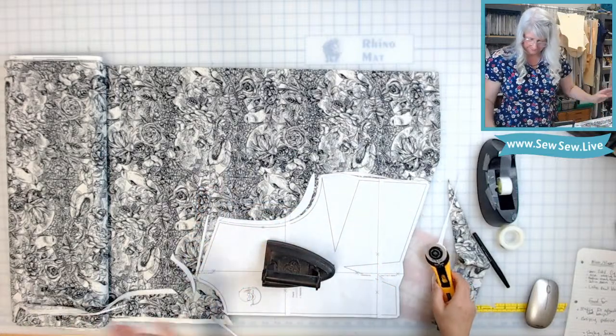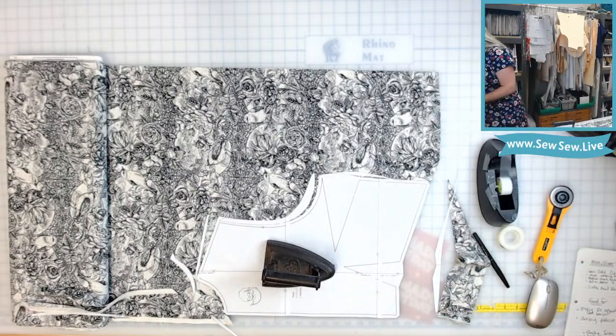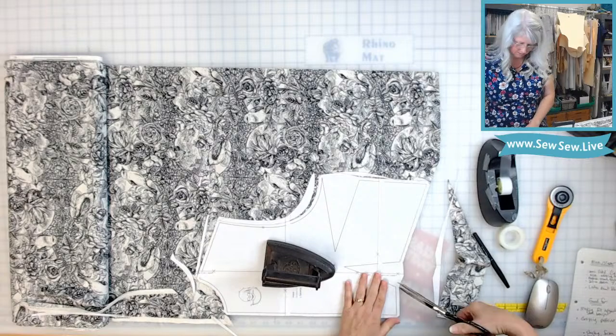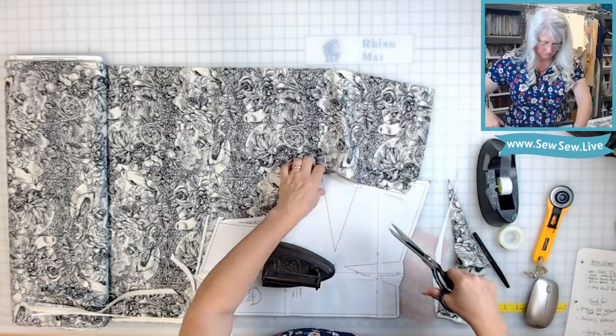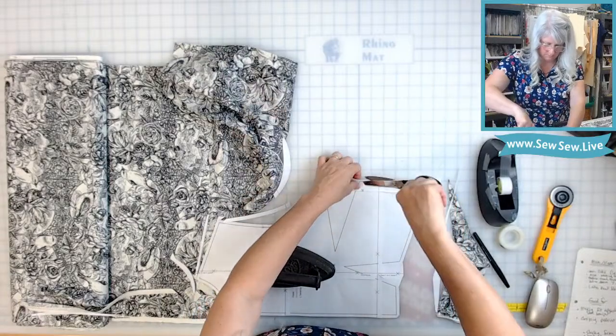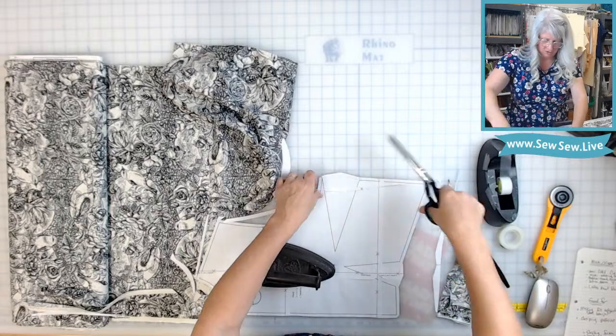All right. So let's mark the darts. Should just use my rotary knife. It's just a muslin.